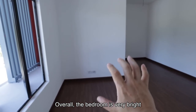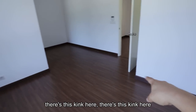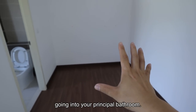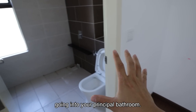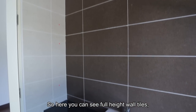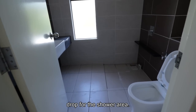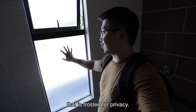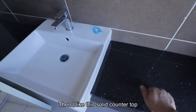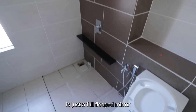Overall, the bedroom is very bright. This will be the walk-in wardrobe space going into your principal bathroom. So here you can see full height wall tiles. No shower screen, but you have a dedicated drop for the shower area. Huge window here that is frosted for privacy. Then I like this solid countertop along with the basin, so what's lacking now is just a full-fledged mirror.